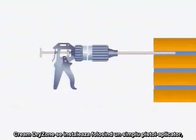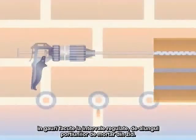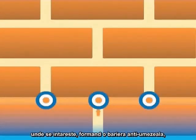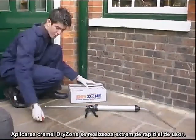Dryzone cream is installed using a simple applicator gun into holes drilled at regular intervals along the mortar course. Once installed, the Dryzone cream spreads along the mortar pathways before curing to form a water-repellent barrier, blocking the passage of moisture through the mortar beds and controlling the rising damp. Application of Dryzone is extremely quick and easy.